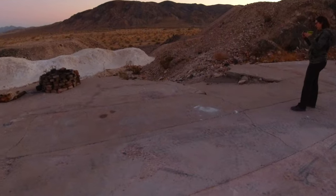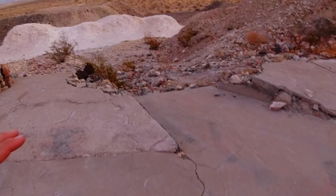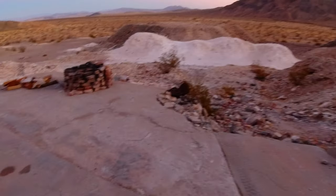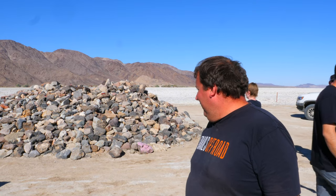It looks like people have driven up here. So when you're on the trail, make sure you stop here. Enjoy the sights. It is an awesome little place. Let people run out of camera view very quickly. On the Mojave Road, just enjoy it.